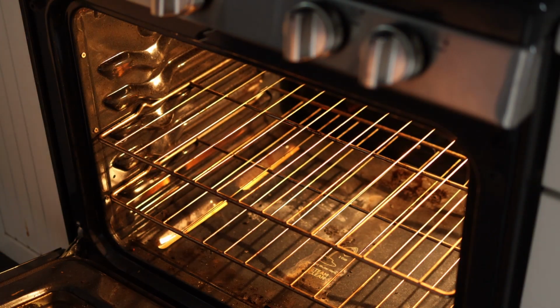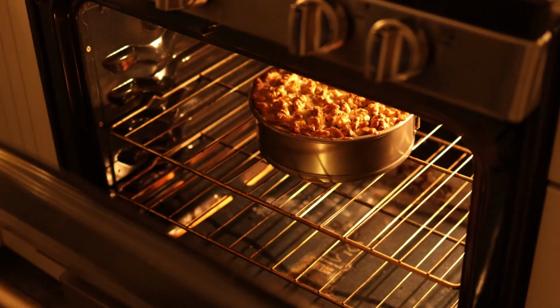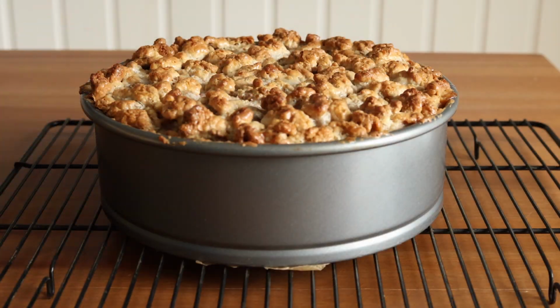Lower the heat of your oven to 320 degrees Fahrenheit or 160 degrees Celsius and bake the cake for another 30 minutes until golden on top and fully set. Let it cool completely in the cake pan before removing.